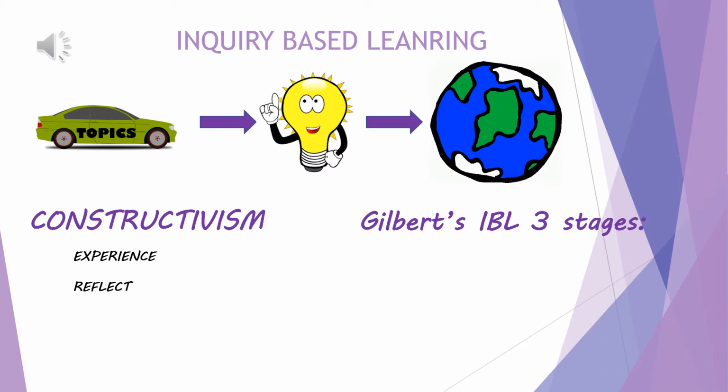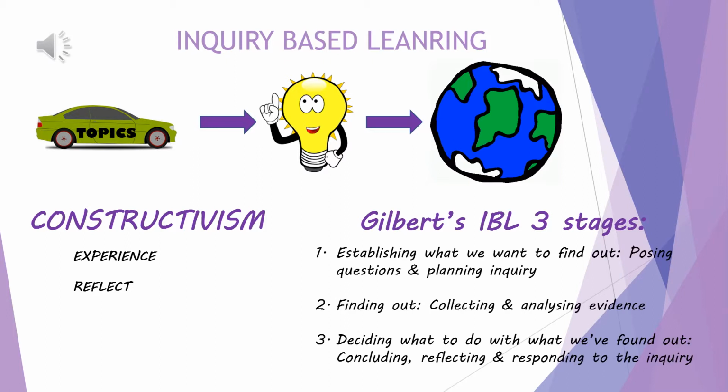While the language differs, there are multiple models in circulation, like the 5Es model and the integrating socially model, that can broadly be summarized by Gilbert's 3 stages of inquiry-based learning. 1. Establishing what we want to find out, posing questions and planning inquiry. 2. Finding out, collecting and analyzing evidence. And 3. Deciding what to do with what we've found, concluding, reflecting, and responding to the inquiry.